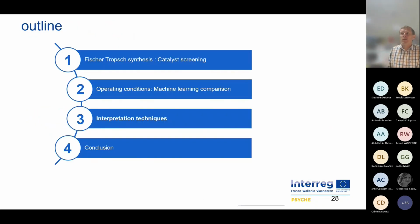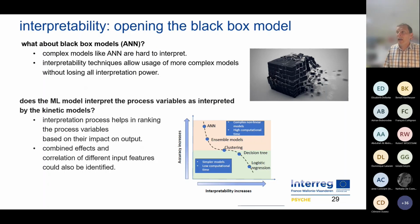The question which remains now is how to get to an interpretation of the results of the performance of such a machine learning model. How, compared to a fundamental microkinetic model, do we need to understand the relative importance, for example, of different operating conditions or of different features? And that means that we should try to open the black box. So we have a black box here, but in fact we want to get an insight into how that black box is operating.